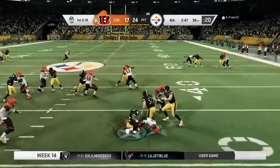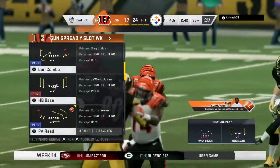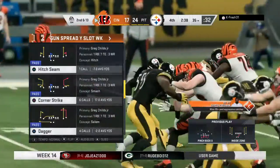They'll run it now out of the gun. And that play is blown up, losing yardage back at the 35. Call it a full 3 yards in the wrong direction there. Brings up 2nd down.